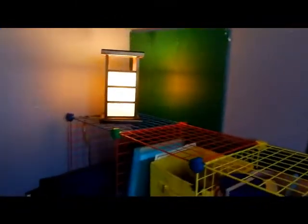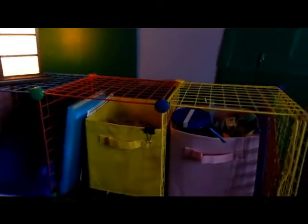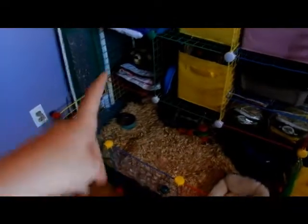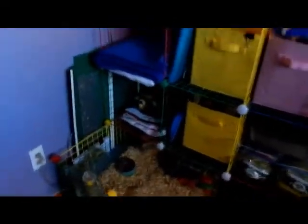And this is actually something I'd like to mention in this video. A lot of people say, don't use connectors, use zip ties, because zip ties are supposed to be a lot stronger than connectors. I'd like to tell the people who think that they're stronger than connectors, they are not. As you guys can see, the guinea pig cage is practically a 1x3 setting on top of this. It's a 2x3, but it's only overlapping a 1x3.